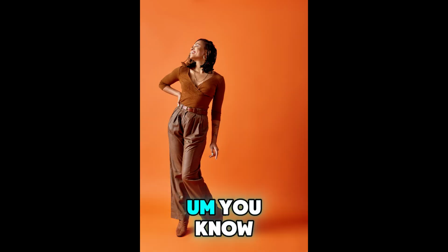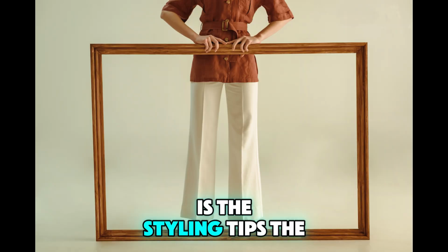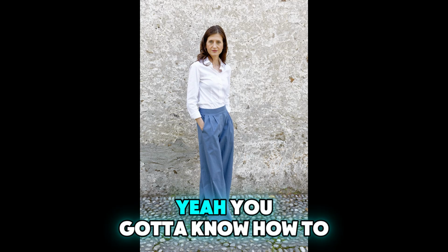One thing I want to touch on before we move on is the styling tips the article gives. Because even with all the best pieces in the world, knowing how to put them together matters. You've got to know how to wear it.